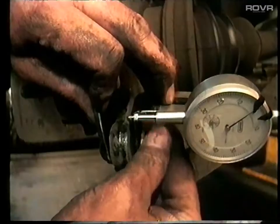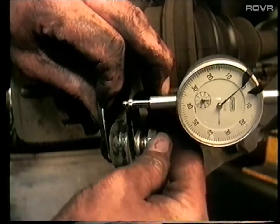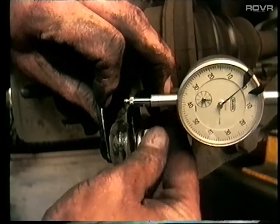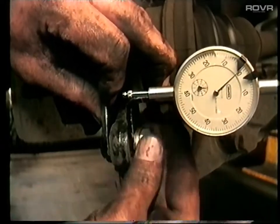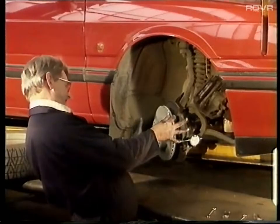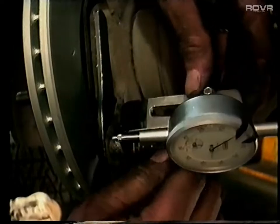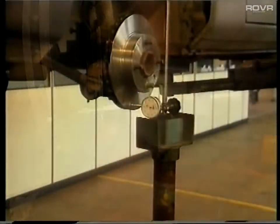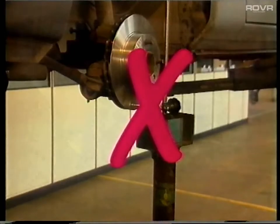To achieve an accurate run-out reading, bolt the special dial indicator gauge fitting bracket through the caliper bolt hole. Position the gauge so that you can read it when the disc is turned. Never mount the dial indicator on a freestanding jig, as it could move independently of the car and the result would be an inaccurate reading.